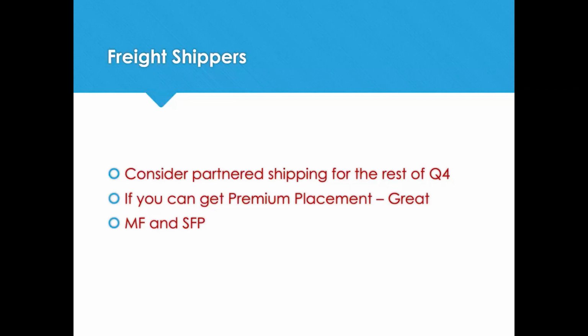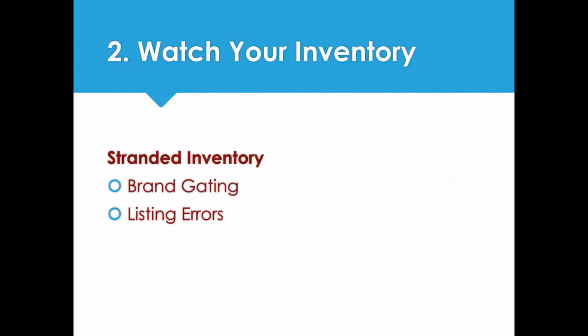And then the other thing is you can do merchant fulfilled and seller fulfilled Prime. Seller fulfilled Prime is something that you have to audition for. But with merchant fulfilled, even if you aren't approved to merchant fulfill toys for this last couple weeks, you can start to look at other things that are outside of the toy category that will sell well, and there's a lot of great giftable items. Think about what you're buying for your cousins, for your uncles, for your brothers and sisters, and you can look at merchant fulfilling those items as well.